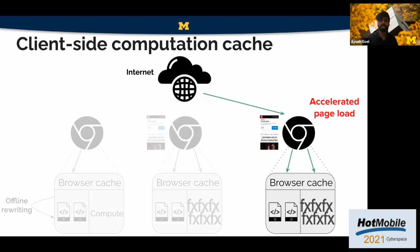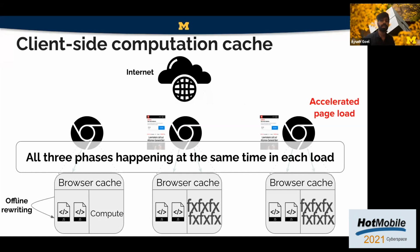What's interesting is that all of these three phases are happening at the same time for every load, because for every load, new JavaScript files are being dumped into the cache and old JavaScript files are being purged from the cache, and simultaneously new computation cache is being created and purged.